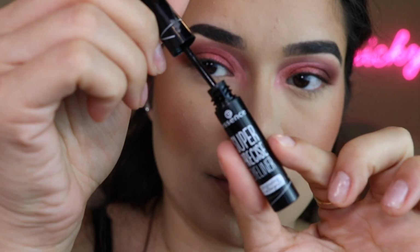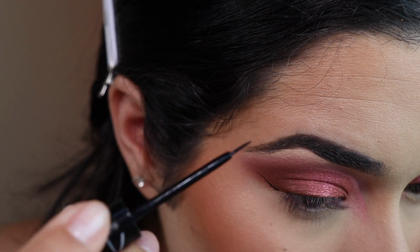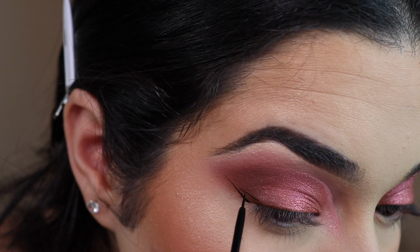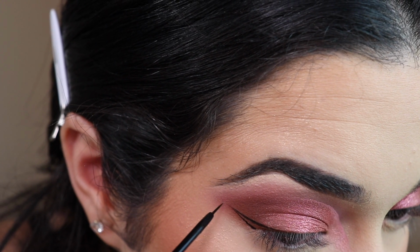Next, going in with my eyeliner. This is by Essence. It's literally under $5. This is such a wonderful eyeliner, you guys. It's super matte, super black, and honestly just really easy to work with. Here I'm showing you guys me doing my eyeliner in real time because it's definitely one of those things that you just want to take your time with.